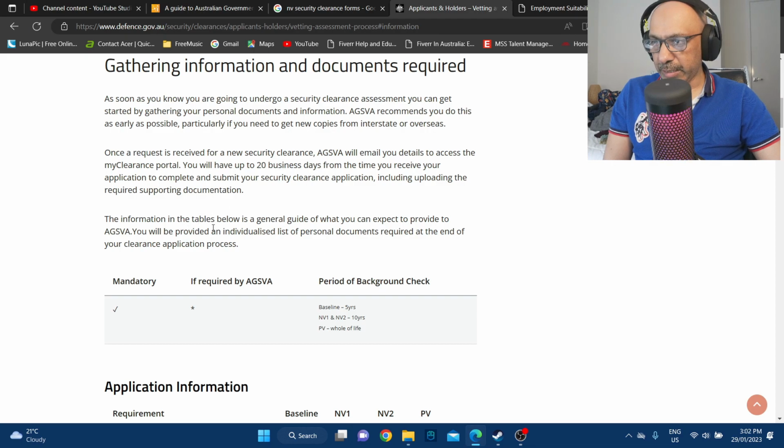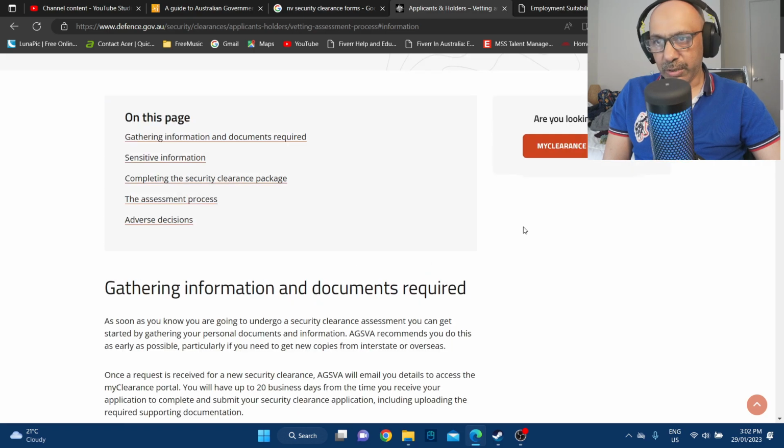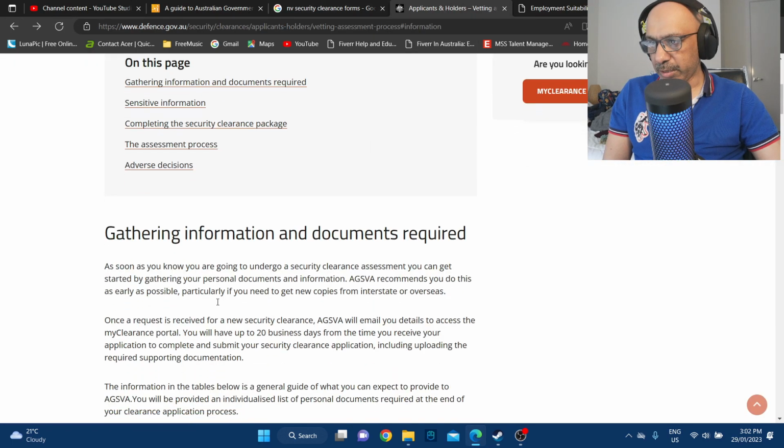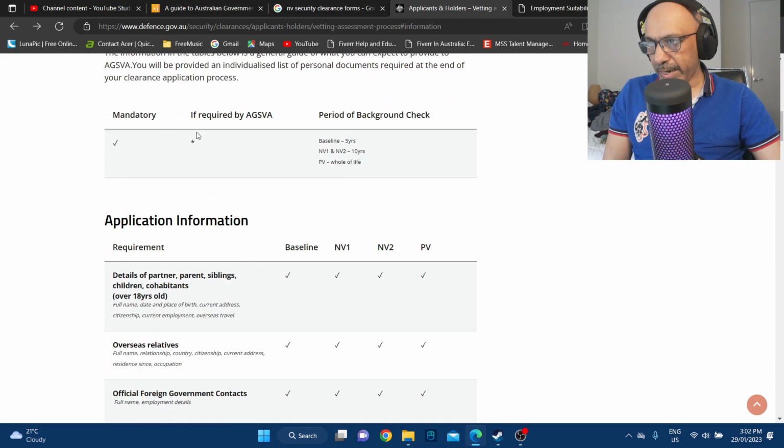The information in the table below is a general guide of what you can expect to provide to AGSVA. You will be provided an individualized list of personal documents required at the end of your clearance application process. So this one is the My Clearance portal. If you click on this portal, let's have a look at what happens. So this is the My Clearance portal. I will go on to this next, but first I want to read this information to you. Okay, so mandatory if required by AGSVA, period of background check, baseline 5 years.